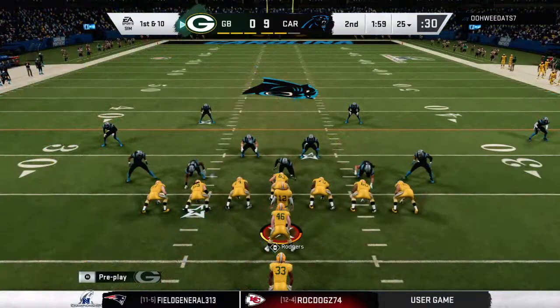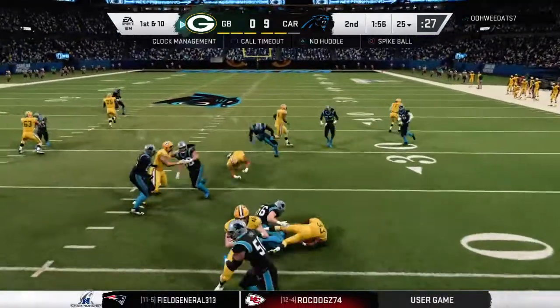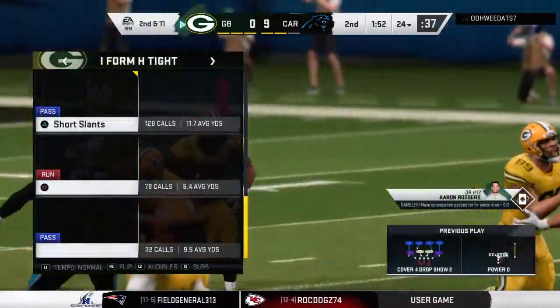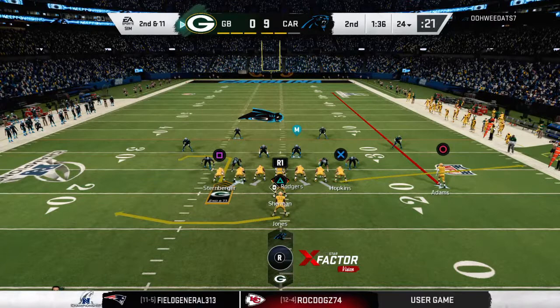The Packer offense ready to get their next drive underway. They've shown precious little here offensively thus far as they try again with a first down now. Boy, nowhere to go at all on that first down run as they will get to him behind the line of scrimmage. He'll wind up losing a yard on the play, and that'll bring up a 2nd and 11.